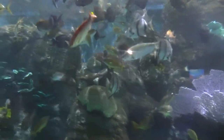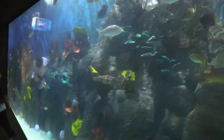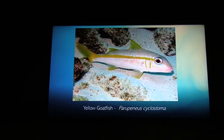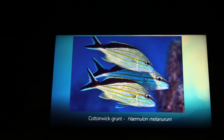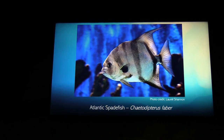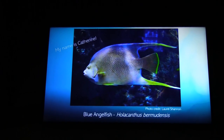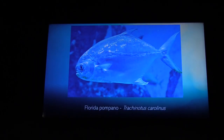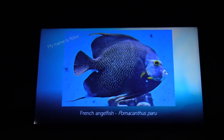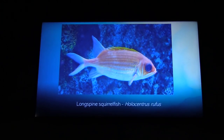This is a big giant tank. We're putting some food down for them. You can see how big this tank is. We got yellow goatfish. Vermilion snapper. Cottonwick grunt. Atlantic spadefish. Black drum. Blue angelfish. Got blue tang. Honeycomb cowfish. Florida pompano. Got French angelfish. French grunt. Longspine squirrelfish.